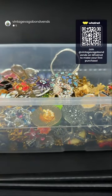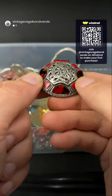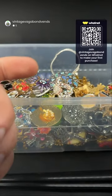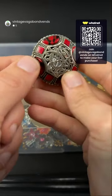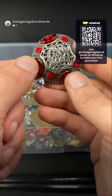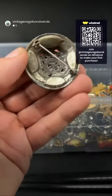Not a problem. Alrighty, we got some Celtic. Beautiful red and black acrylic cabochon. Nope, they are glass. Alrighty, so they are glass. Red and black glass. Again, a Celtic brooch, and this one is signed Miracle.